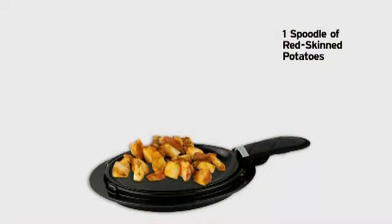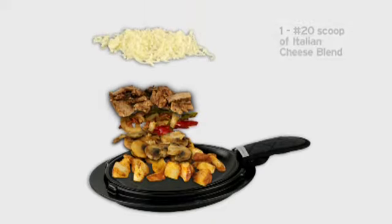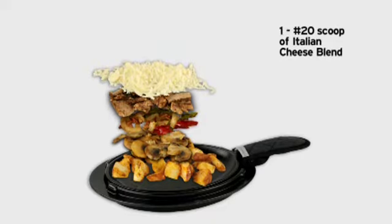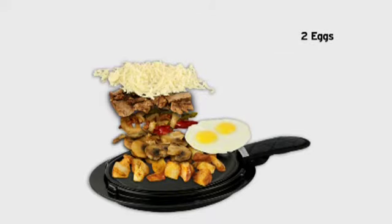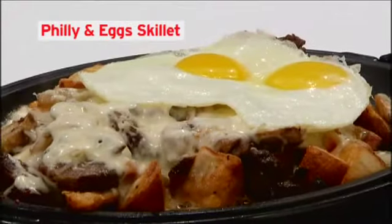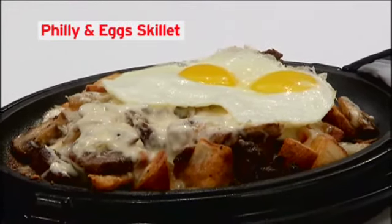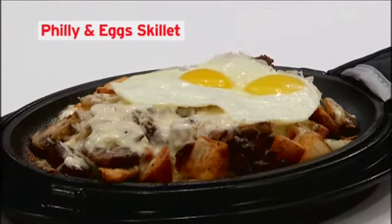Now to build the skillet, start with the red skin potatoes on a sizzling hot skillet. Add the grilled vegetables and prime rib. Evenly distribute 1 No. 20 scoop of Italian cheese blend over everything. Place 2 eggs near the handle. And finish by ladling 2 ounces of pepper jack queso over the top, avoiding the eggs. Now to make it sizzle, add a small dot of liquid margarine directly onto the skillet. And be sure to serve with a skillet mitt.